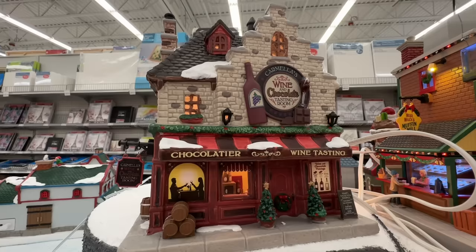Carmella's Wine and Chocolate Tasting Room, $70. Looks like someone's having a romantic dinner inside there. Chocolatier Wine Tasting.